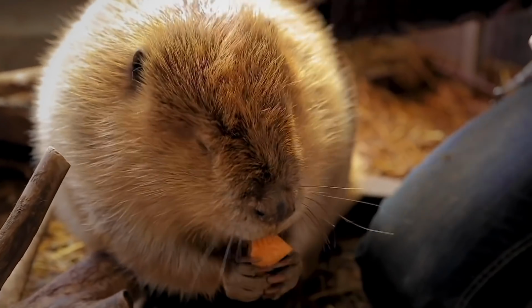Huckleberry, our beaver, is learning to swim. We've started introducing him to his new home, and more exciting, his new pool. So I'm going to get prepared and then go get him for a visit to his pool. First, I need some of his favorite foods.